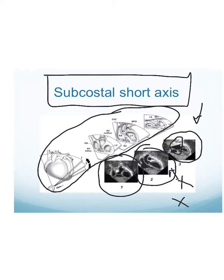So it's very important to get this first, and then you can go on with your regular echo: long axis, short axis, 4-chamber, which will be upside down. I'll show you a picture of that real quick. It'll be upside down, and you can get an idea of what's going on there too.